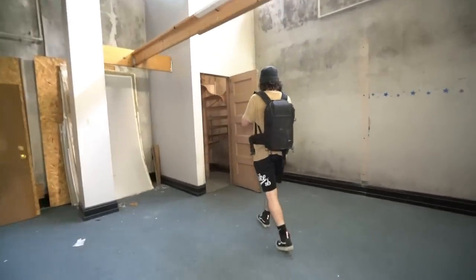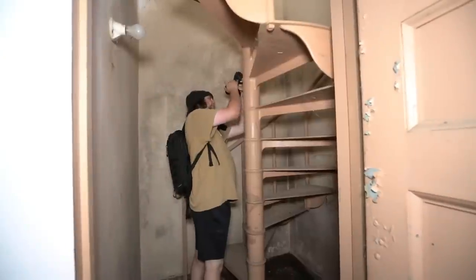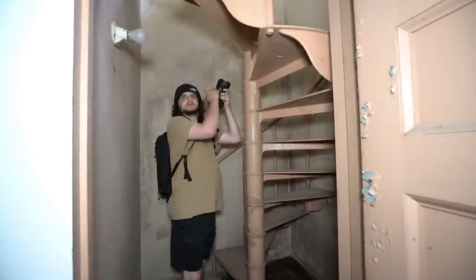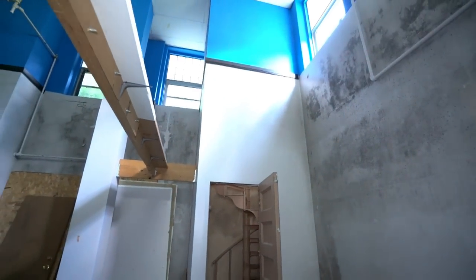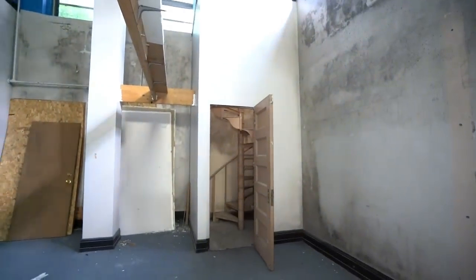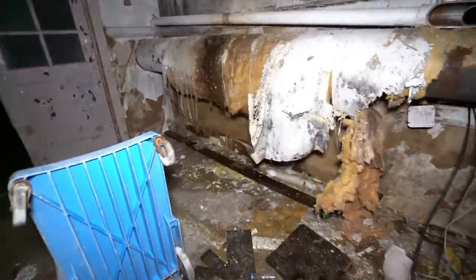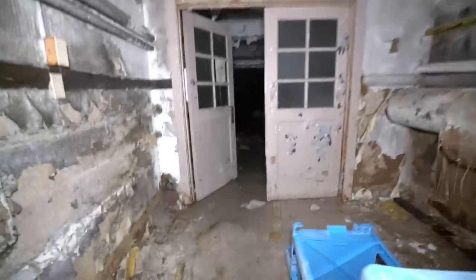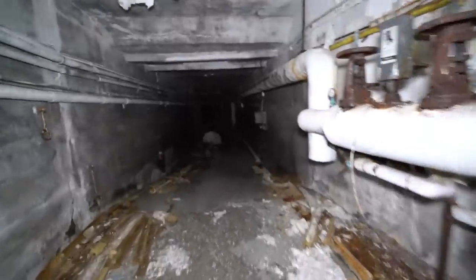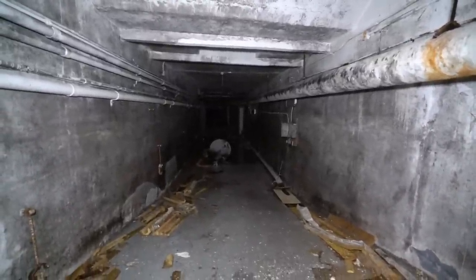Oh, we got a spiral staircase. Hidden. This must go into the theater. Pretty sick. That goes up high, huh? It goes right into the theater. I bet it wasn't always hidden like that. They probably just didn't want kids going on it. This is where there's water dripping. There's a tunnel over there. Creepy. Must lead back to those other buildings that we're gonna do.